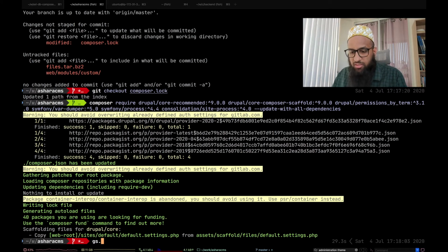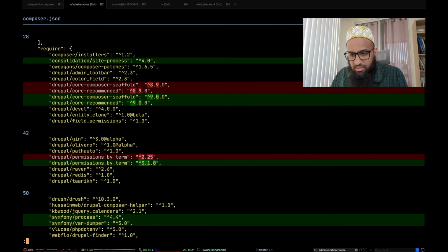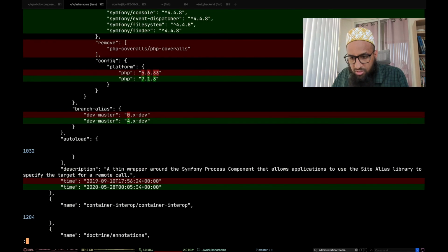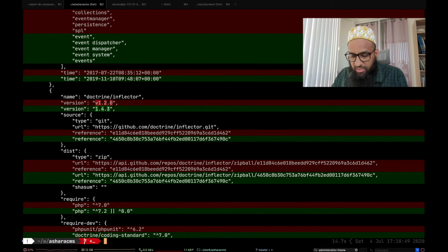Let's make sure our composer.lock and composer.json both are updated. It looks like it is. Let's just verify quickly. So now in our composer.json, we have site-process, we have symfony/process, var-dumper. We're just going to remove them in a minute. But let's take a look at composer.lock. And it looks like it has updated correctly.